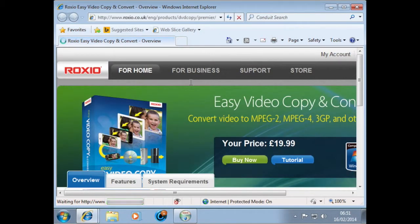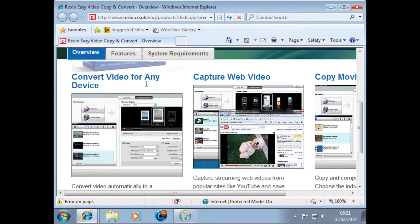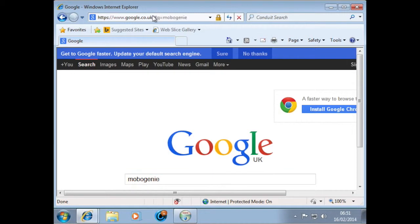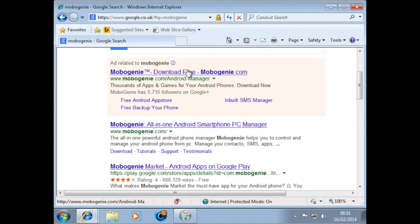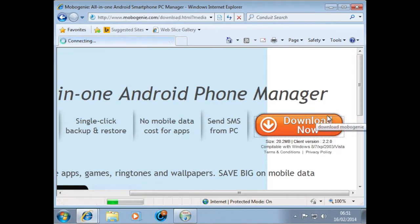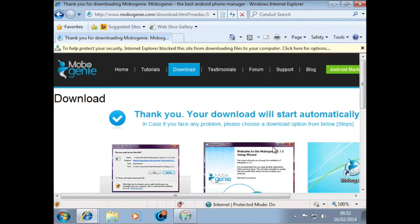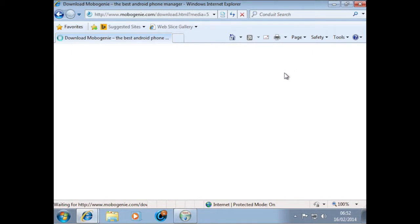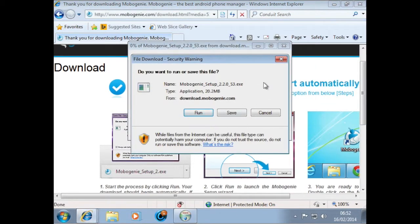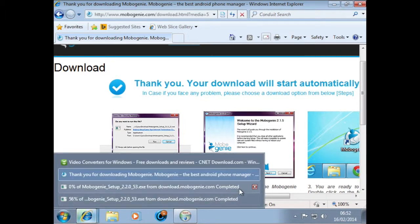And I've heard of something called Mobo Genie. Ah, here we go, something in pounds. 20 quid, forget that. I'm not paying for it. Mobo Genie. We need that. Of course I use Android, who doesn't? That's not saying Android's bad, I just don't use it. Of course we want Mobo Genie. Download now. Run. Open twice there.